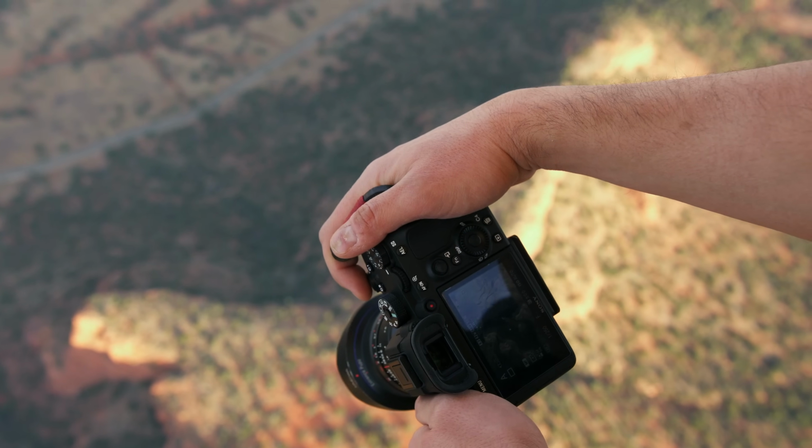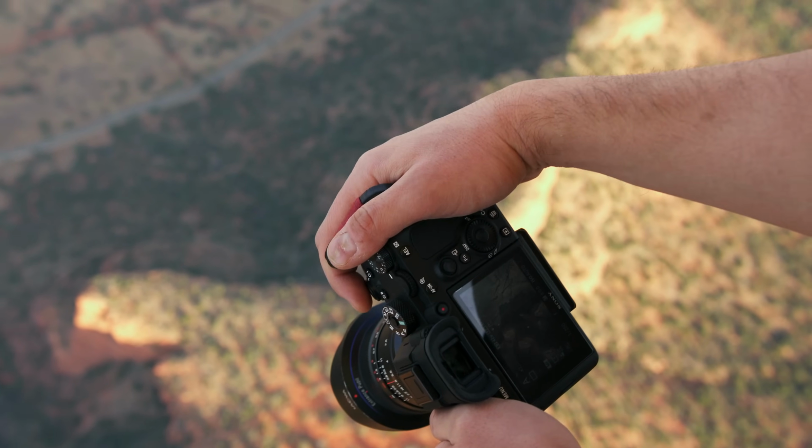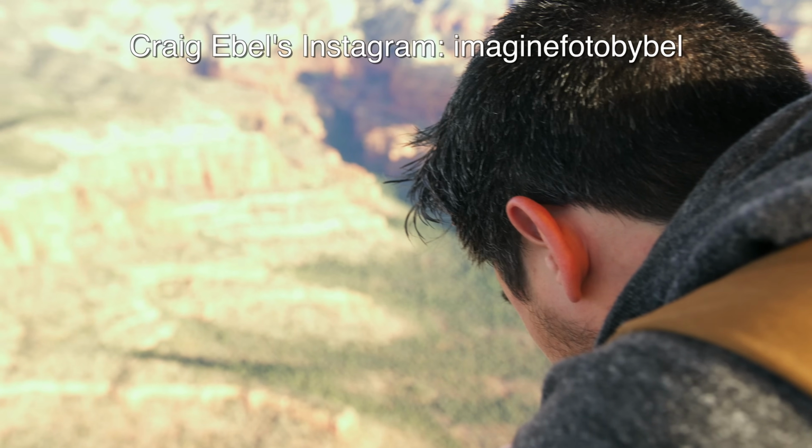All right, now I'm having a lot of fun here shooting the 12mm Laowa in E-mount, full frame, doing a beautiful job, and it's perfect for these kind of landscapes. Look at that. Thanks, Craig Abel, for letting me borrow this lens.